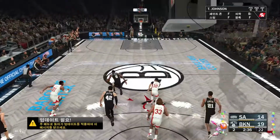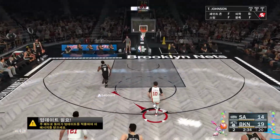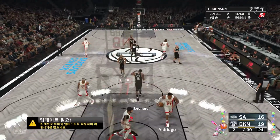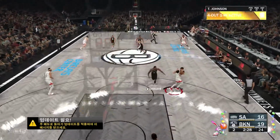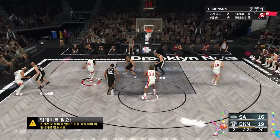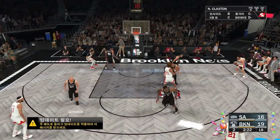Leonard with the steal. And now it's Leonard running. Here we go, all the way. And Kawhi Leonard with the slam. Well, we're talking about a multi-time winner of the Defensive Player of the Year. Huge hands, creates lots of turnovers.